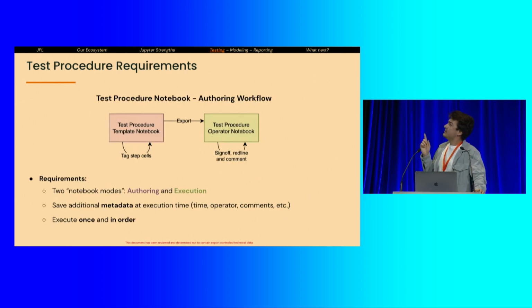Because test procedures follow this very rigorous workflow, we have special requirements that Jupyter by itself cannot really address. So we made a custom extension for this. Our first requirement is you need 2 notebook interaction modes. You need an authoring mode where authors of the test procedures come in and just create their test procedures, much like you would create a notebook. You just add cells, add your steps, everything.